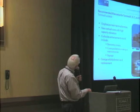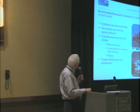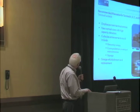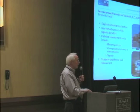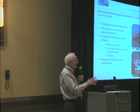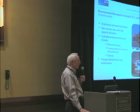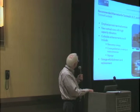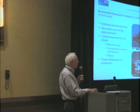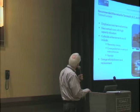Some of the things that we're going to do external is we're going to try to emphasize architecturally some of the main terminal entries on the concourses. We're going to have new vertical cores. We're going to be putting in high-capacity elevators. We're going to be getting rid of all of the existing escalator complexes that run between the ticketing level and the ground level. We'll be putting in all new high-capacity elevators in those spaces. It opens up the floor space within the terminal and gives us a lot more usable operational space.